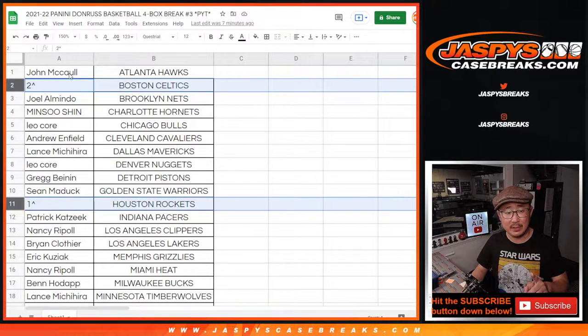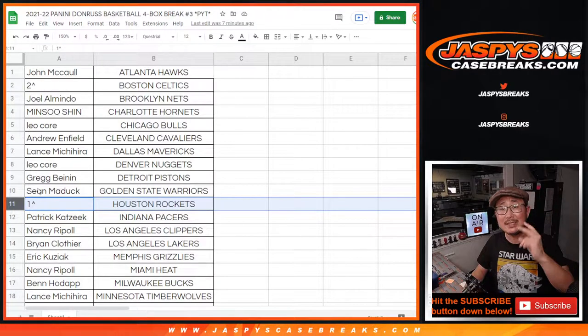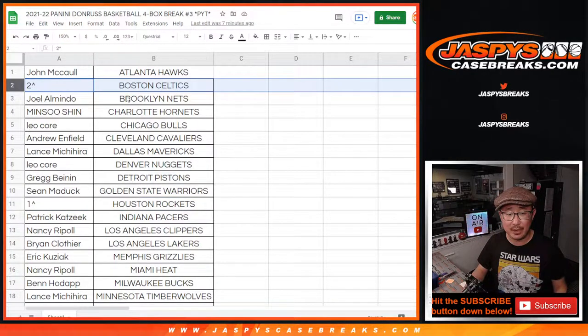Right? So that means we only sold 28 spots outright. We're going to randomize those 28 names. Top name gets the Rockets. That's why it says one right there. Second name gets the Celtics. That's why it says two right there.